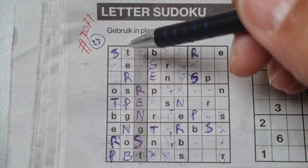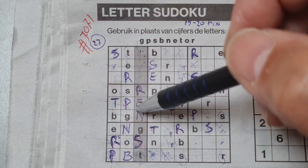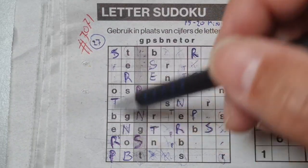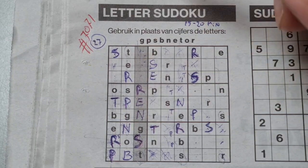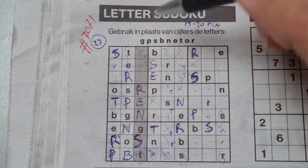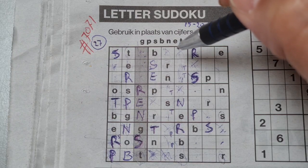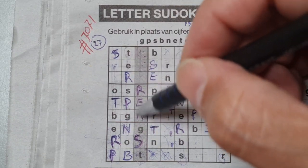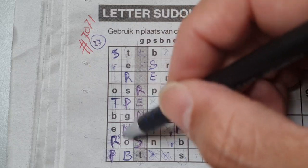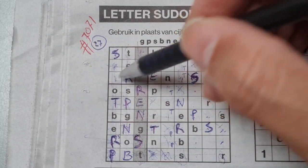So the G is missing here in the first column, and come on, the N is missing here. N in the third column. N is in the second column. So in the first column, there are only two places left for the N, to be here or there. We see an N.